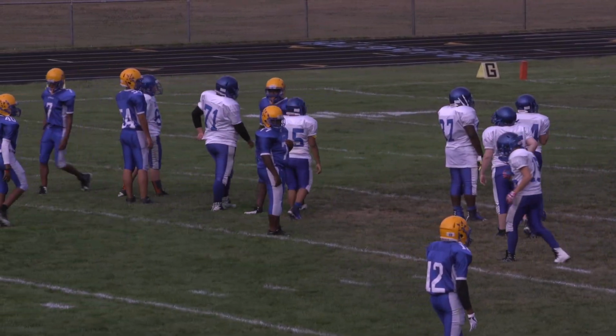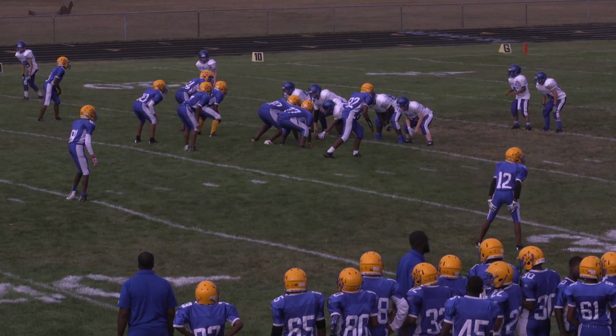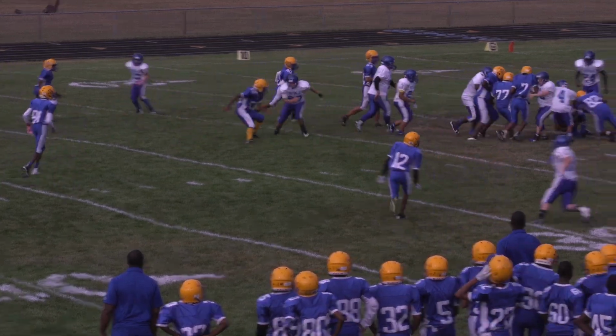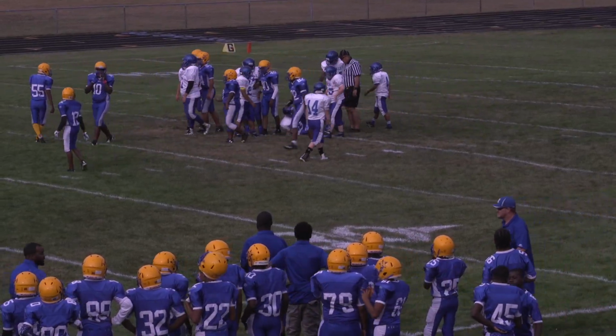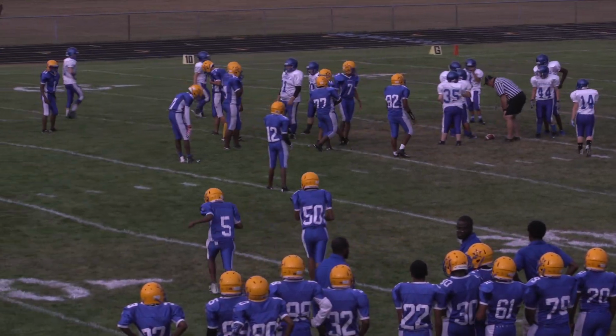Have timeout OW Best before the ball was snapped. Ball's on the ground. And OW Best does get it back, but number 82 for Hilbert immediately there on the tackle. That's Khalil Norwood.